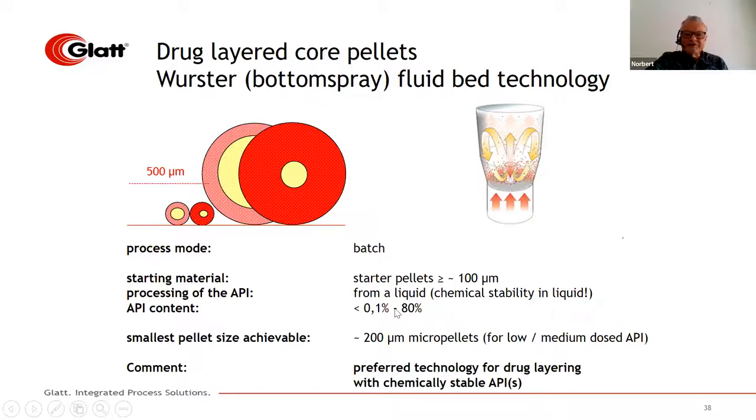And the other thing is we can do that without agglomeration of the particles. You can imagine the smaller the particles are, the higher is the risk of an unintended agglomeration. And with this technology, we can avoid this agglomeration almost completely. The API must be given into a liquid, and from the liquid, it's sprayed into the process. And it's clear if we work with a liquid, the API must be chemically stable in the drug layering liquid.